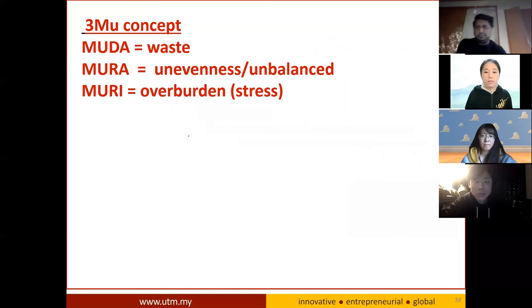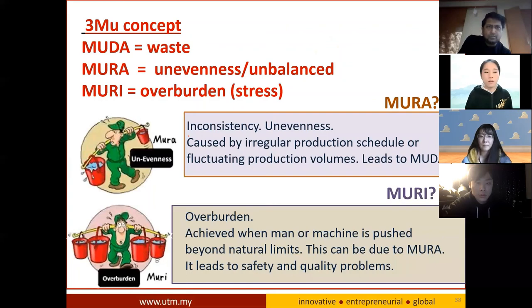On top of muda, there is also mura. Mura is unevenness, inconsistency. One is heavy, one is light, so we must balance. Or muri, overburden. So when we do work, we have to think about just enough. No muda, no mura, no muri.